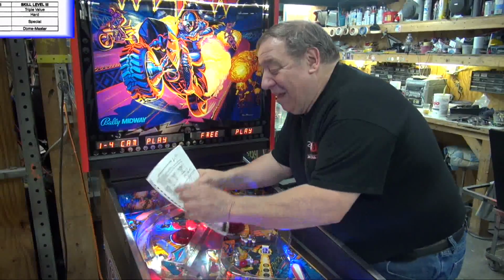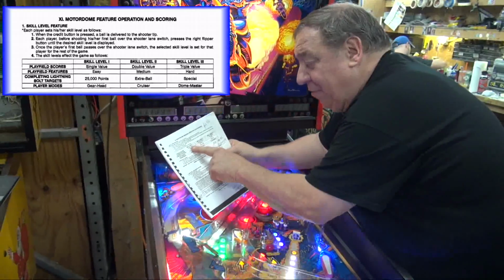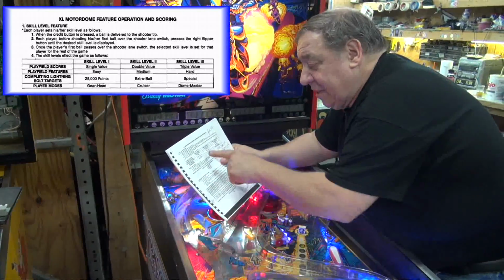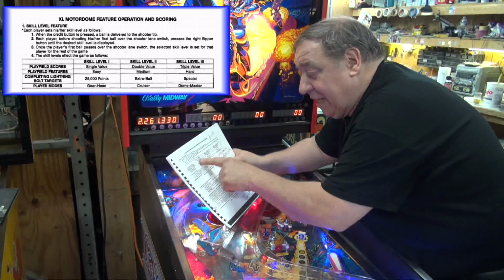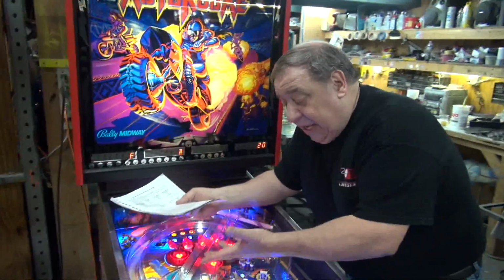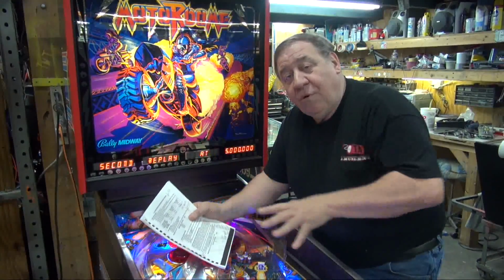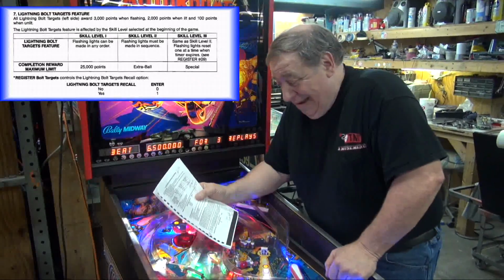But this, in a nutshell, pretty much tells you what the card does. Skill level 1, all the playfield scores are single value. Skill level 2, double. Skill level 3, triple. The playfield features are set at easy, medium, and hard. That's the reset things. For instance, memory. If you play on easy, the game will remember what lights you spotted. But level 2, it won't remember as many, and level 3, it won't remember anything.